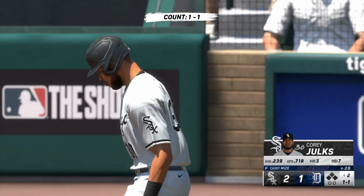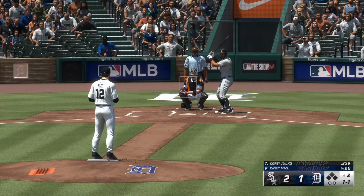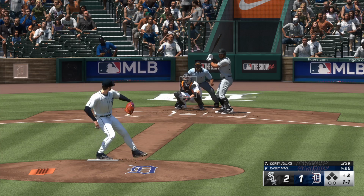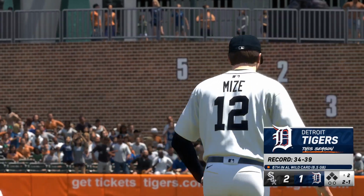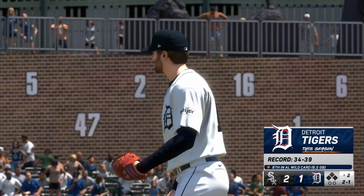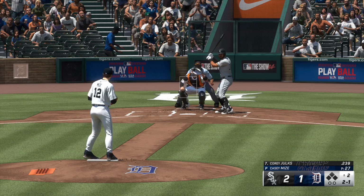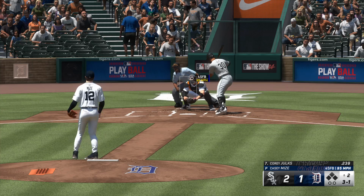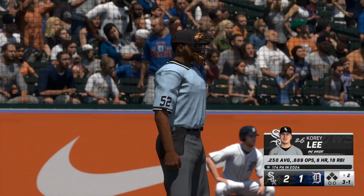New inning getting started. Here's the third baseman, Corey Jolks. Outside, 2-1. Pretty easy to give up on that pitch right there. Started on the edge of the plate with the spin. You know it's going to finish well off the plate. And that's a little bit high. Ball three. Larry Bullard, our umpire behind the plate.